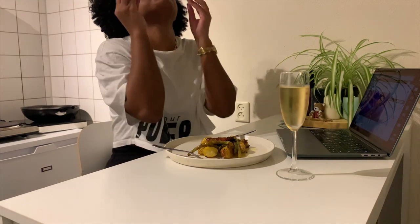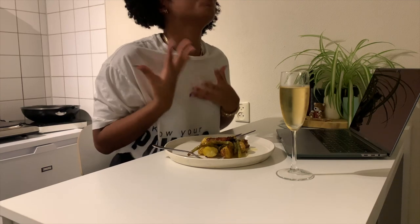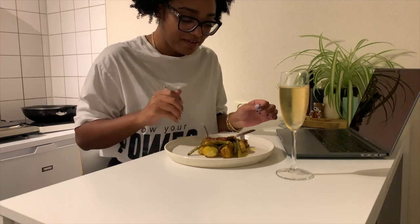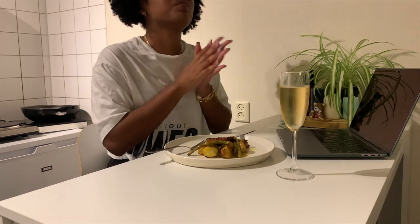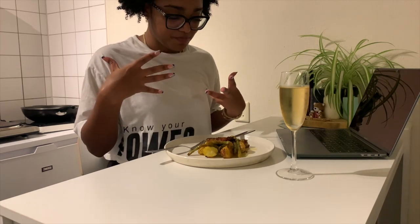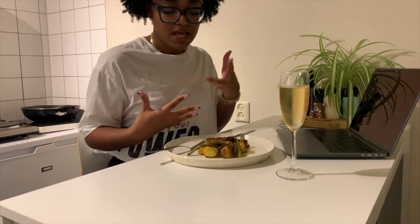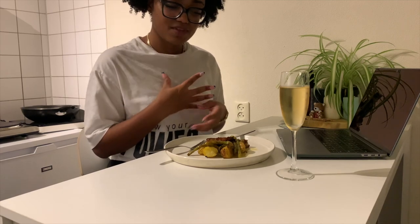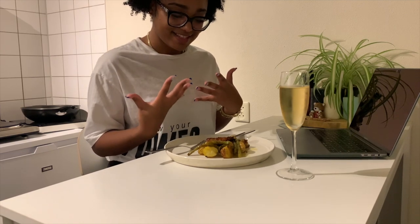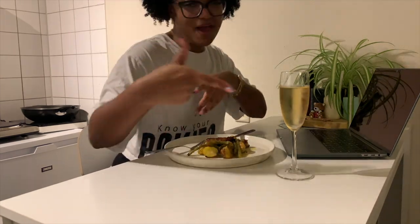This is so scrumptious, so damn good. Oh my god. It's giving me balance. It's giving me luxury dinner. It's giving me juicy. It's giving me tasty. It's giving me delicatesse. It's giving me pretty much everything. It's a must try. It's a must try.